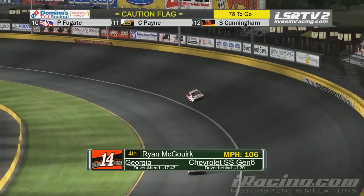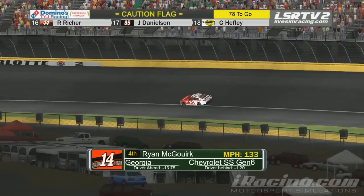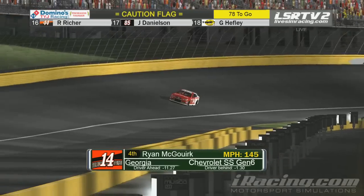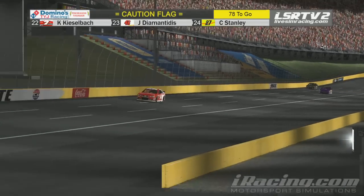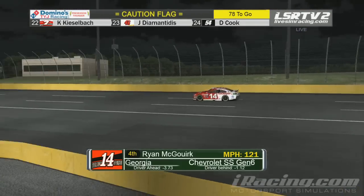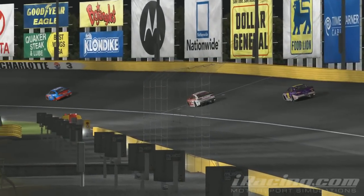Or he'll restart 2nd now if he does not choose to pit here on this restart. Could be a good opportunity for the 22. Turpin back in the 23. He started way back in the 29th spot. He'll restart 3rd on this restart if he chooses to stay out.